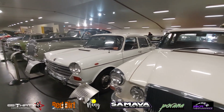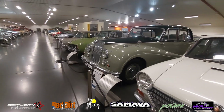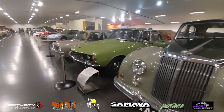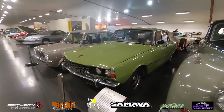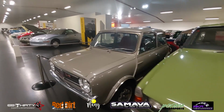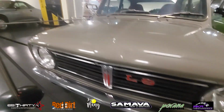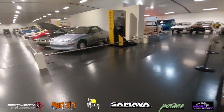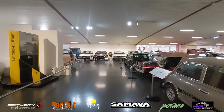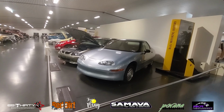Oh, there's a motorbike section too. Wow. It's got an LS in it. Dad's over there somewhere. There he is. Look at this ugly looking thing. What the hell is that?